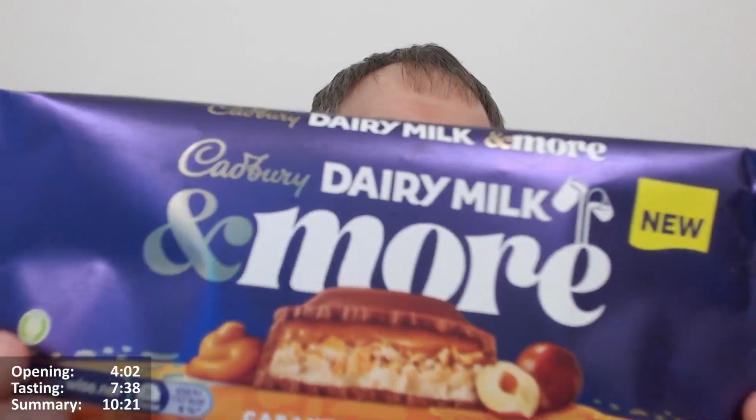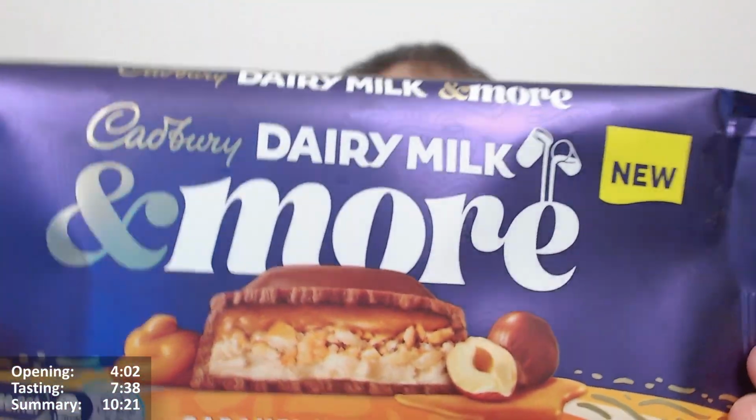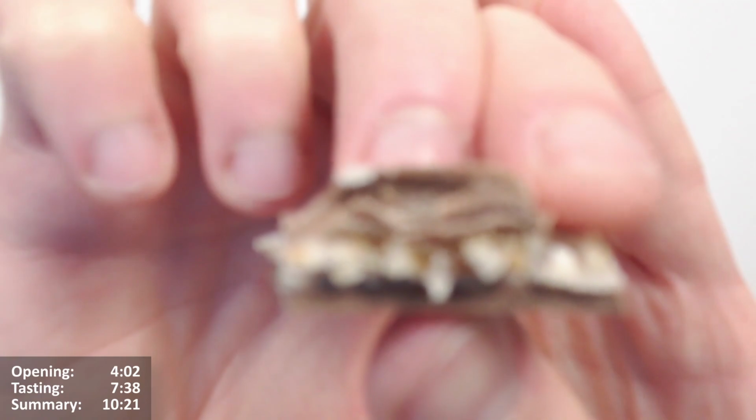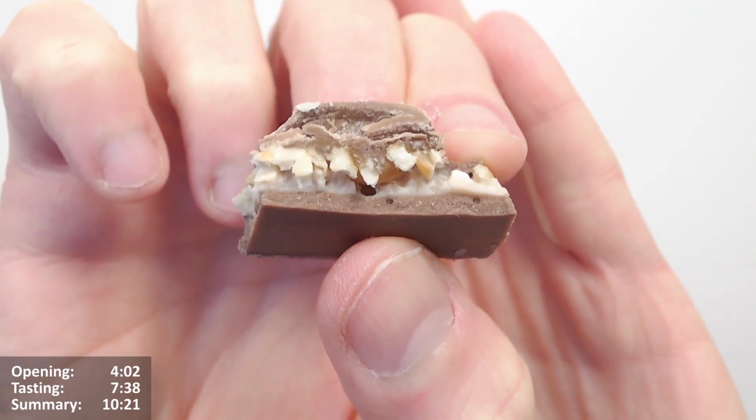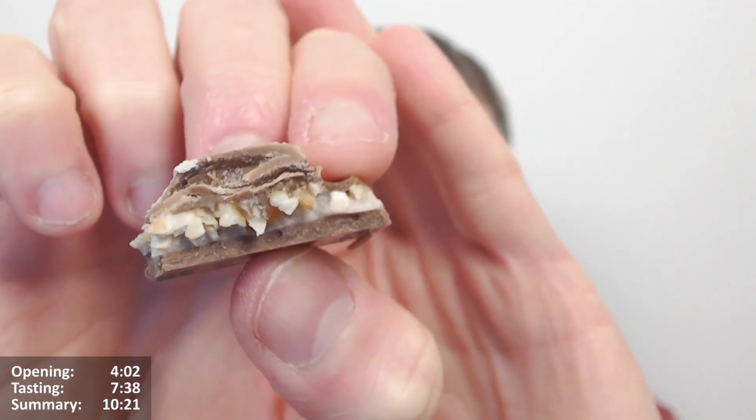Okay, everyone. We're going to give this new Cadbury Dairy Milk and More Caramel Nut Crunch Bar a taste. And why not? Yeah, so, we had a couple of segments that we've prepared earlier, I guess you'd say. So, let's give it a bit of a taste. You can see quite a lot of chopped hazelnuts sticking out from the top, a bit of caramel there. So quite packed with stuff. So let's see what it tastes like. Let's give it a go.